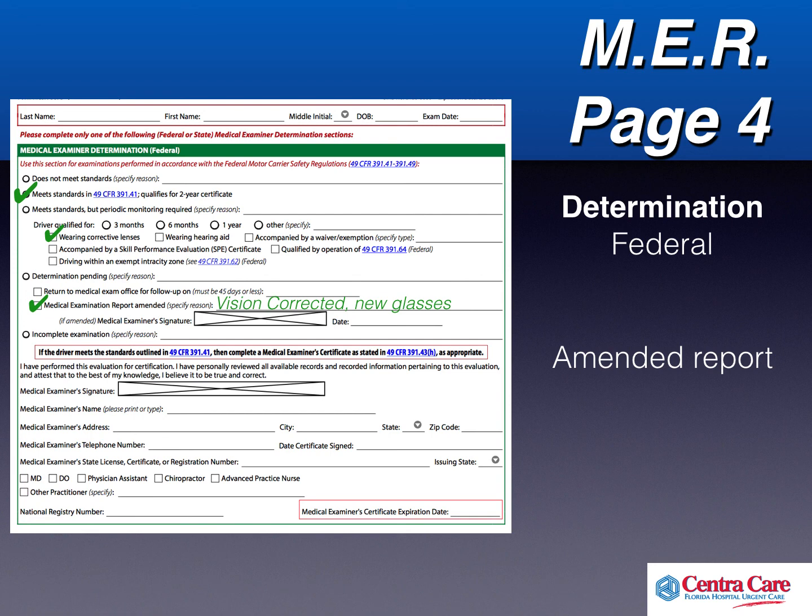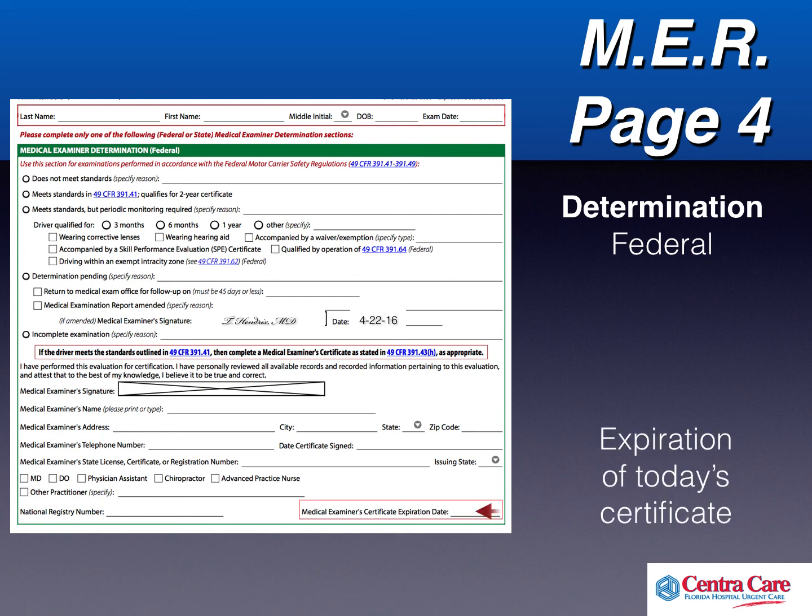Once the driver returns with the requested evaluation or records, the certificate is amended by checking Report Amended, listing the reason, and then checking the final certification determination. Don't forget to sign and date when the report has been amended. And lastly, the expiration date at the bottom right corner of the page is the expiration date of the driver's certificate, not the date of expiration of the medical examiner certification with the National Registry.